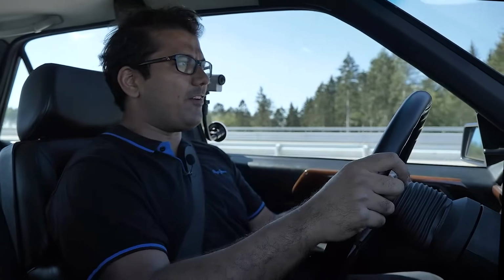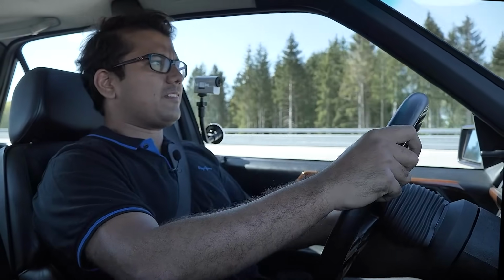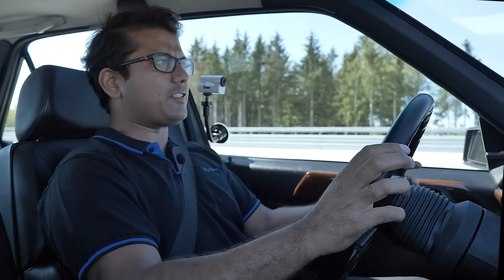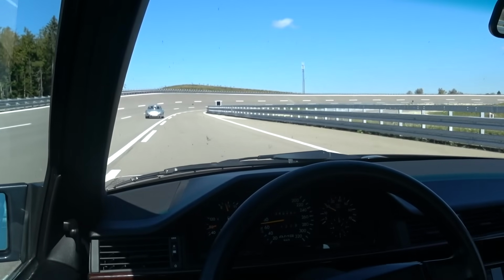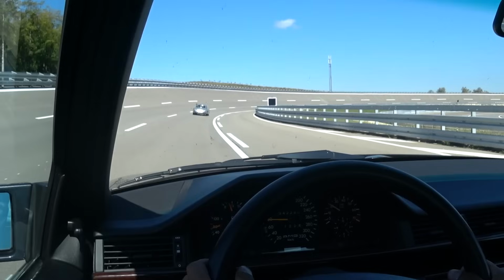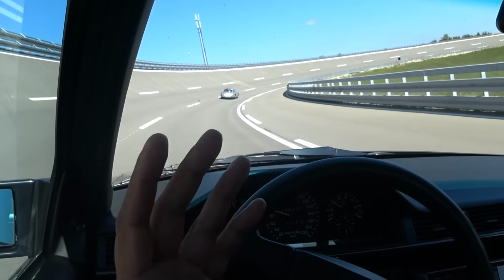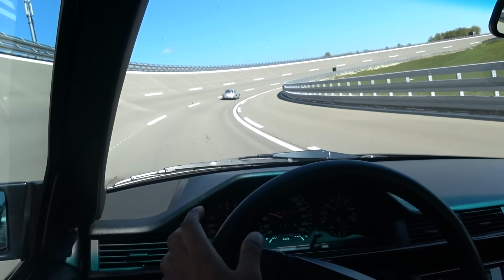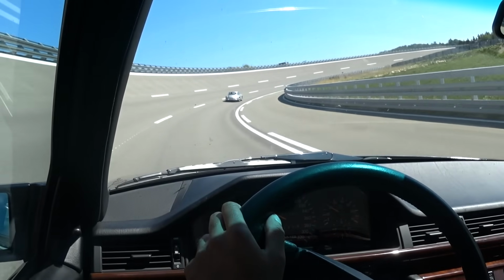Now we are getting to drive the Hammer. Let's put that 384 horsepower to use. Already, first impressions. Well, visibility is actually really good. Very large windscreen, which means I have very good visibility out the side. The front has large windows, so good visibility out the side, as well as a large windshield in the back.